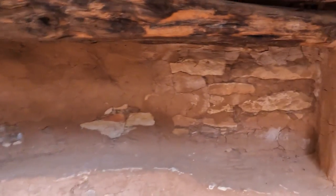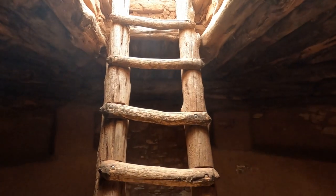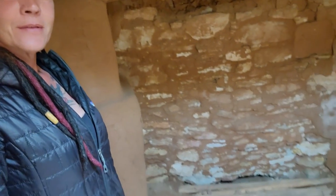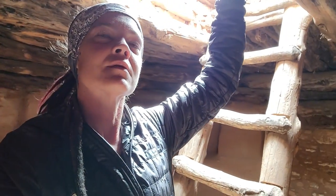Wow. Oh my goodness, this is so cool. I could live down here. Look at the ladder. Let me show you guys. It's all logs. Wow.